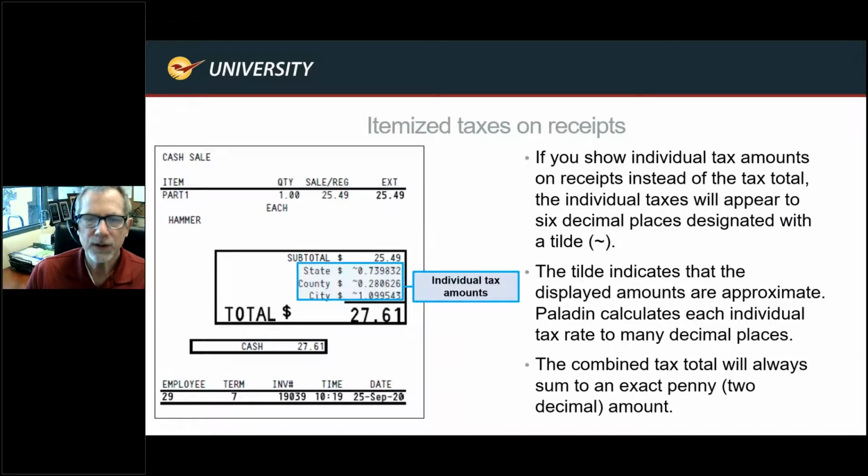Itemized taxes on receipts. We were having an issue with so many different tax municipalities, taxation codes, and percentages, and so many oddballs out there, that we were running into issues where we rounded up taxing. In some cases, very rarely, there could be a 1 cent difference. So what we've done here is resolve that issue. That is no longer going to happen.